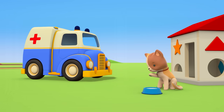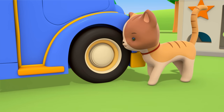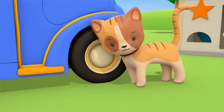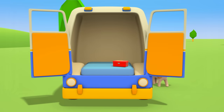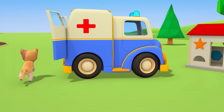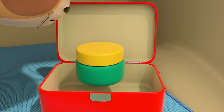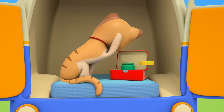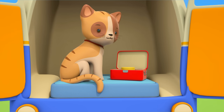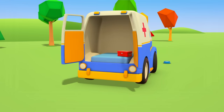Look, kitten, the ambulance has arrived. Are you using it to give yourself a scratch? Let's look for some special cat ointment for you. Jump in the trunk. Open the pot. Take out some ointment with your paw and rub it into the place where it itches. That's enough. Now the kitten is better. Thank you, ambulance.